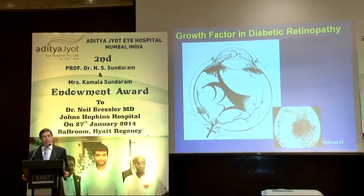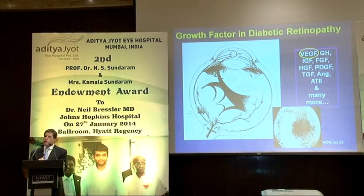We learned a few years ago that there are certain growth factors that are produced in the retina tissue when diabetes damages the blood vessels from high blood sugar levels. So diabetes causes high blood sugar levels. This damages the retina blood vessels and the retina tissue, and they pour out these growth factors. Next slide. And one of these growth factors is called vascular endothelial growth factor, which causes blood vessels to leak, and that's what causes the swelling or the macular edema.